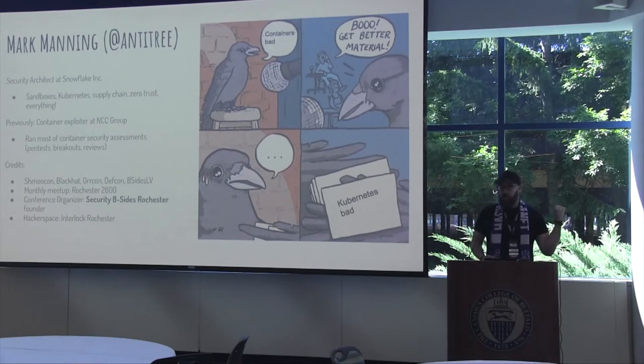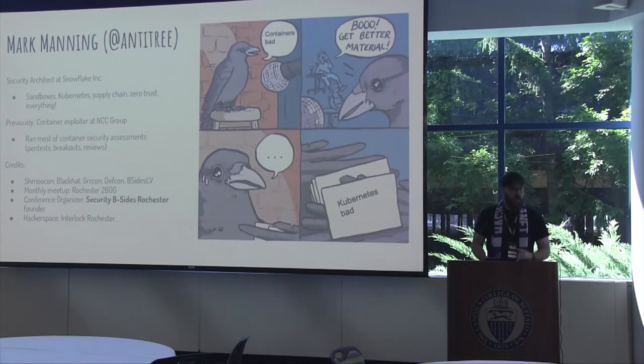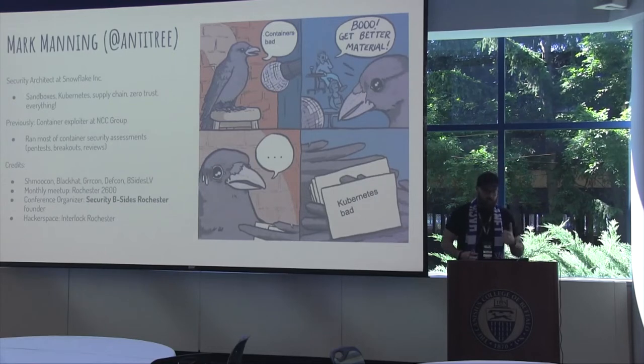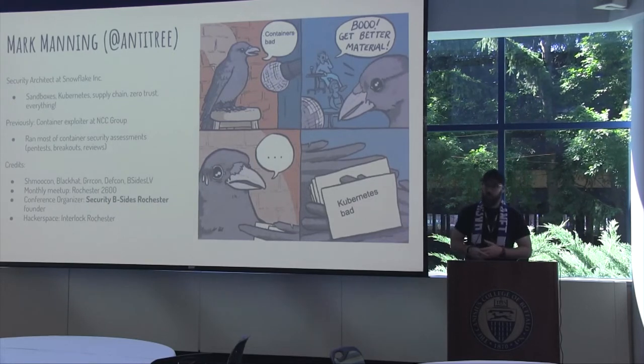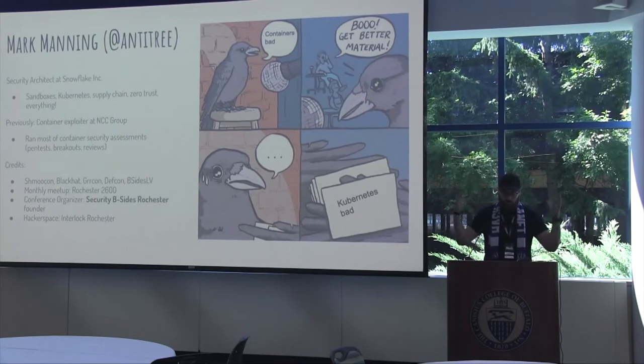I am from Rochester. Anybody from Rochester? Actually, yeah, okay, rep. I started the Security BSides Rochester with a bunch of other people. We have Rochester 2600, so I like this idea of Western New York linking up communities, so this has been great.